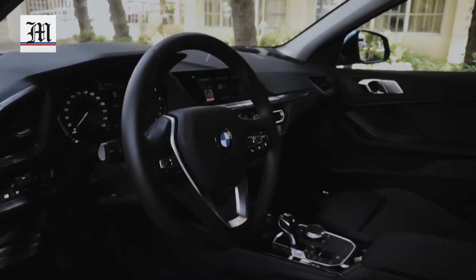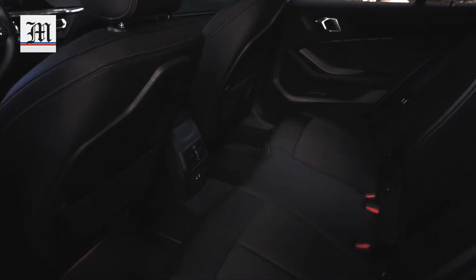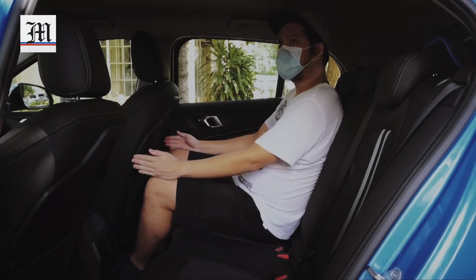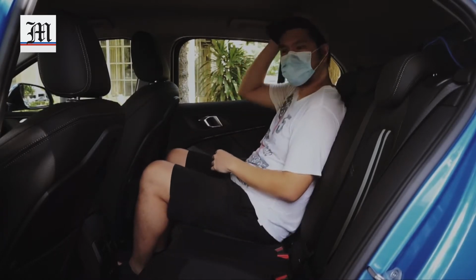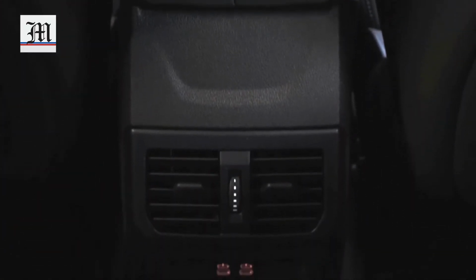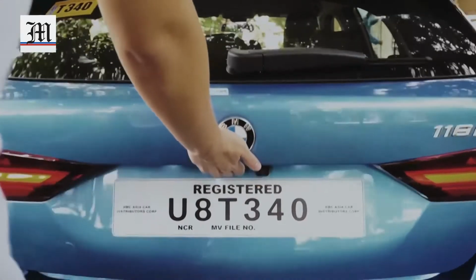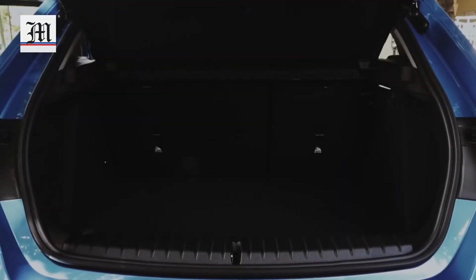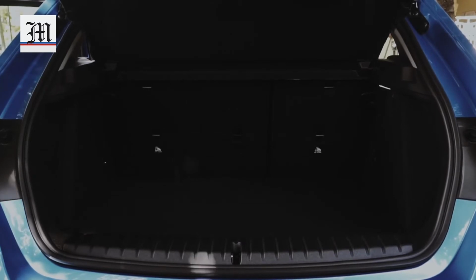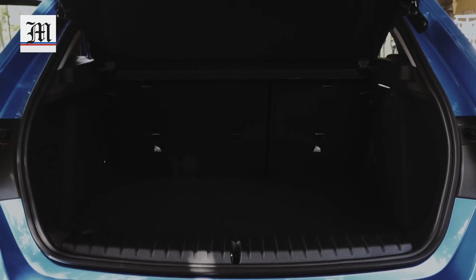Moving inside, and you'll immediately notice that the all-new BMW 1 Series is more spacious than ever before. Unlike past models, a 5'10" adult like me can now finally sit at the rear seats. Legroom and headroom is pretty good. Plus rear seat passengers get aircon vents and USB Type-C ports. Additionally, because this car is now front-wheel drive, trunk space is now at 380 liters, which is 20 liters bigger than the previous model. This trunk finally puts the 1 Series in line with the Audi A3 and Mercedes-Benz A-Class.